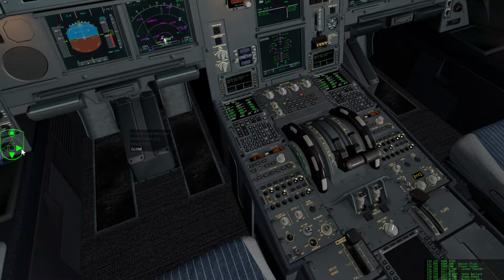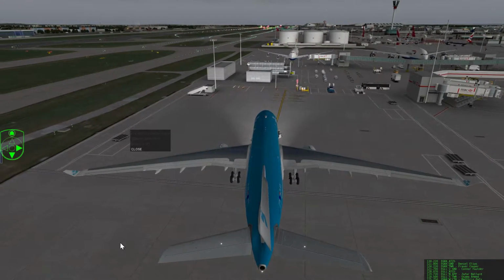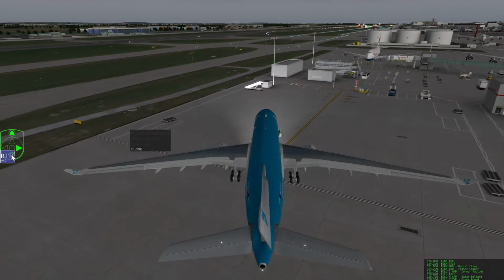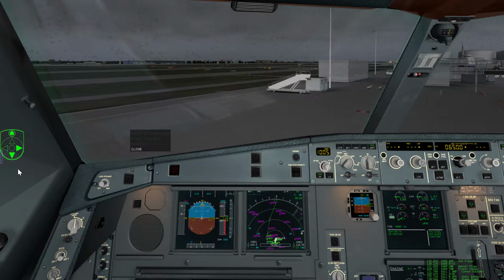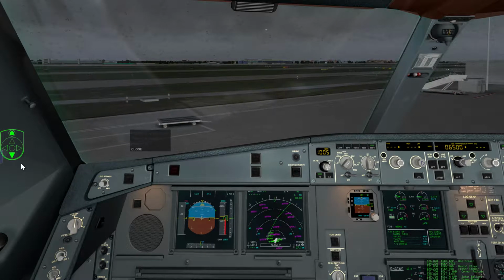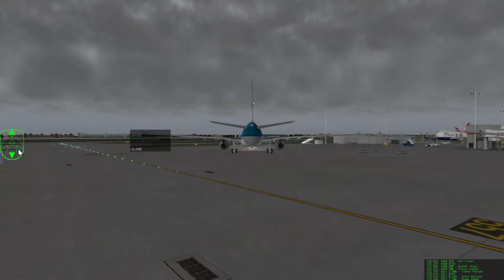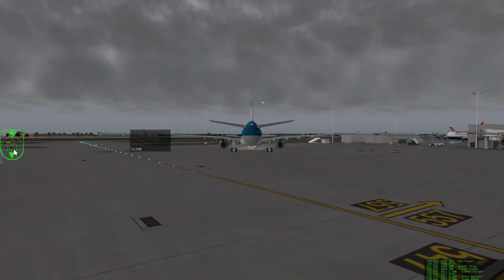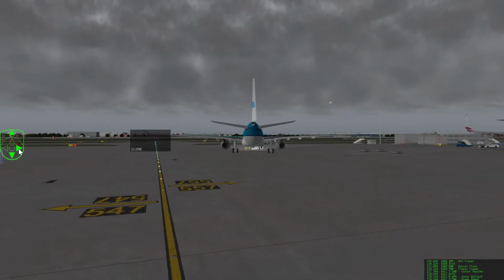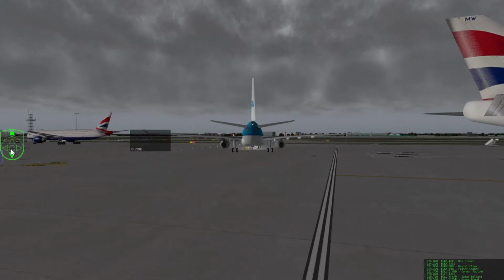Starting engine 1. Speedbird 233, contact tower 118.5, bye bye. After start checklist completed. Heathrow Ground, Speedbird 420, push and taxi to runway 27 right. Speedbird 420, do you require pushback? Push and start, please. Pushback complete.